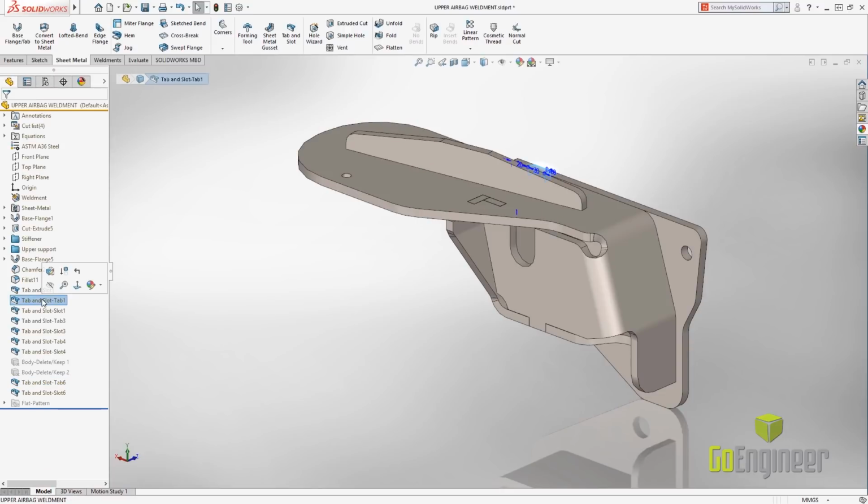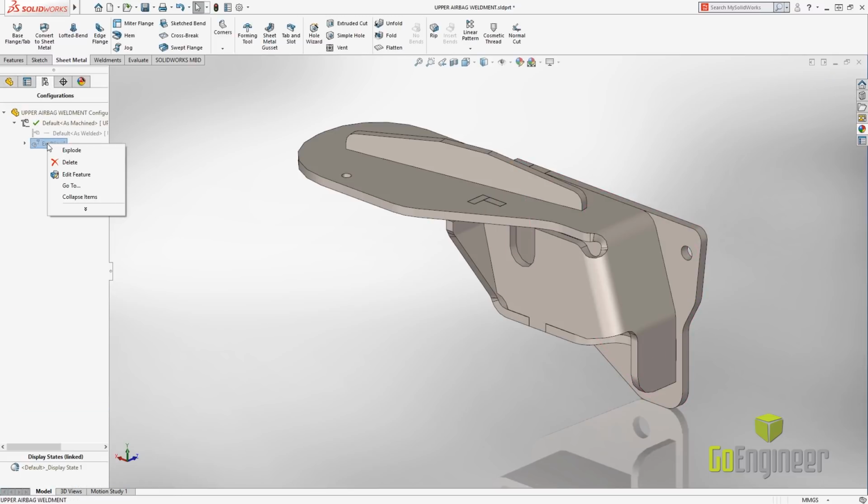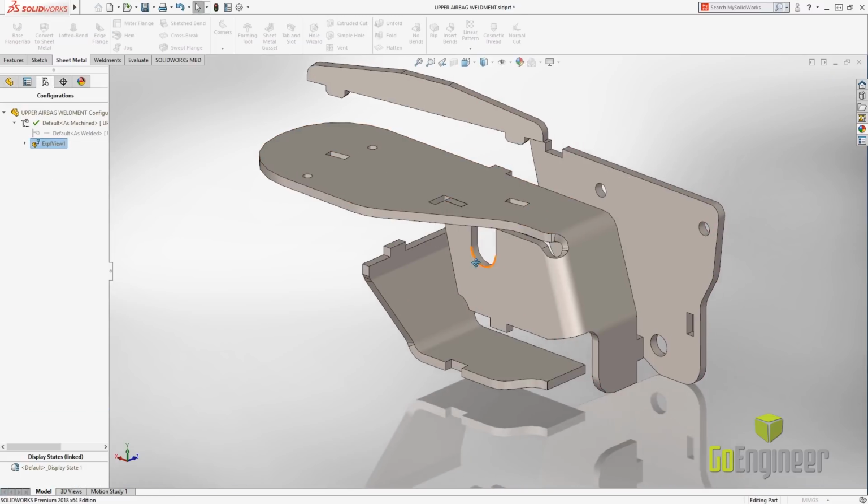Additionally, adding multiple tab slot features to multiple edges of a single component is easy. Similar to the weldment tool where we can just add a new group, we select a new edge, followed by the additional information for each one of our tabs. And again, green check, and all of our information is completed.